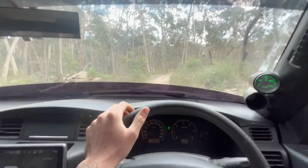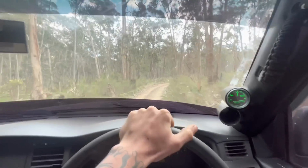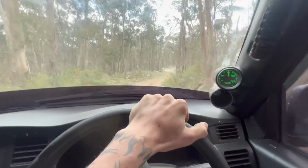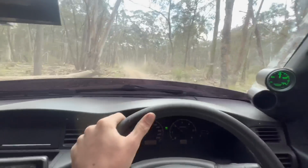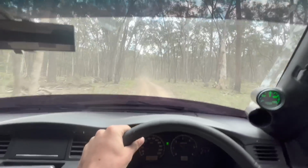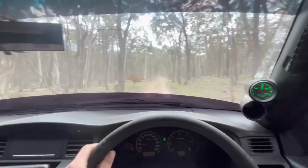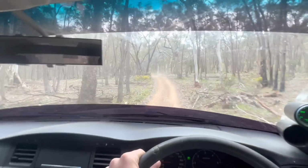Alright, we've just pulled into Pyrenees now and we've just started doing Old Bluff Track. This is just the start entrance part of it, and I haven't done it before, so I don't know how difficult it's going to be. It does seem pretty dry here, so there should still be a bit of traction. I was hoping it would be a bit wet, but plenty of dust around, so I'll pick up the camera when we get to the main part of the track.